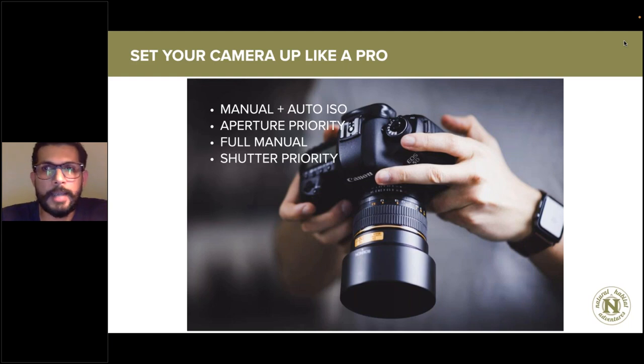Aperture priority, I think, is the easiest. You only decide the aperture. Sometimes, if you so choose to, you can choose to set the ISO as well. I choose aperture priority, and I leave the ISO in automatic.